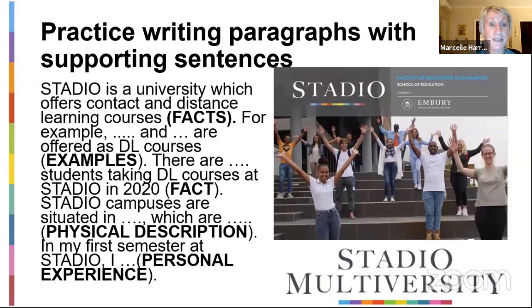Stadio is a university which offers contact and distance learning courses. All right, that is my fact. Okay, for example, now comes my example. PGCE and the certificate courses are offered as DL courses. Here's my example: there are students taking distance learning courses at Stadio in 2020. That's a fact.